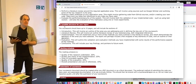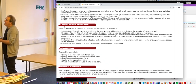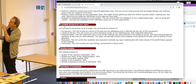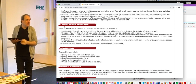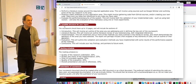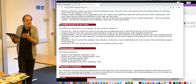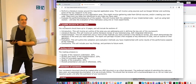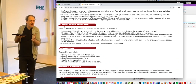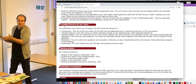Up to 15 pages should kind of look like a research paper if you can make it look like that. That'd be great. It has an introduction, lit review, implementation, evaluation, conclusions, a standard research paper, a mini dissertation, if you could say. So it's getting you prepped for what you'll do in your dissertation anyway, but a bit smaller. And it'll get you ready to do that academic review.